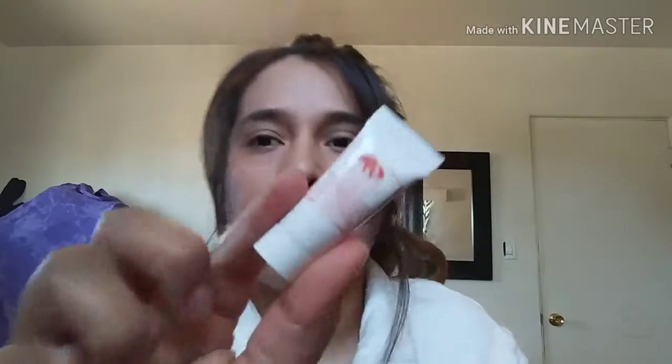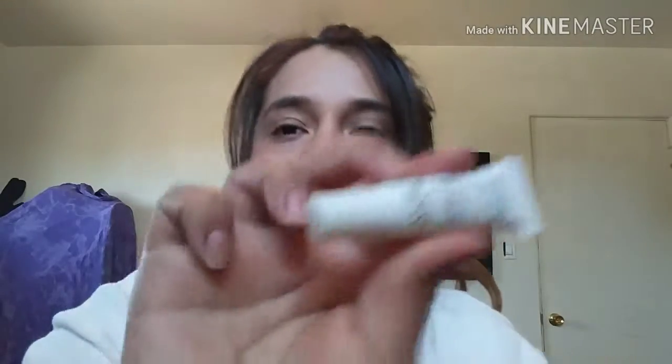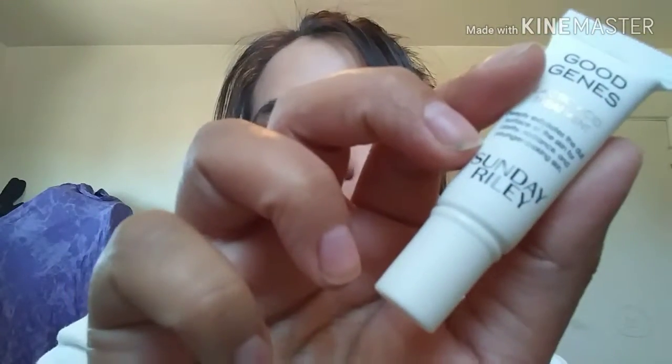And then we got another small one of the eye cream. And then we got the Jergens Natural Glow in the small one. And the Good Genes Sunday Riley. Yeah, so I think that's it in my box.